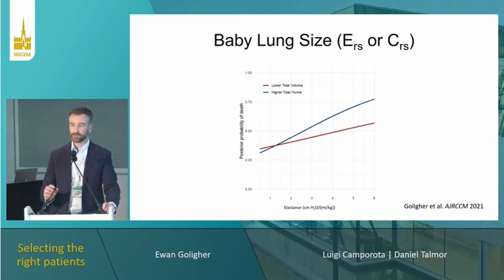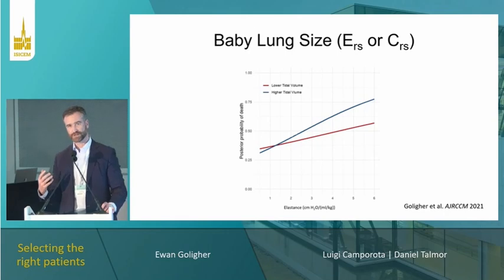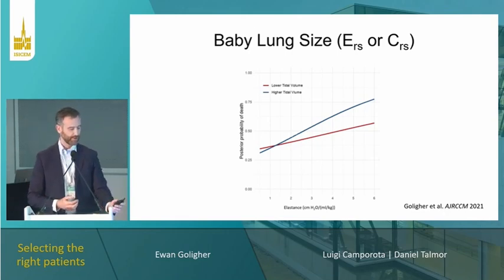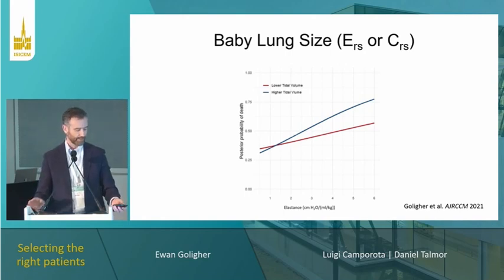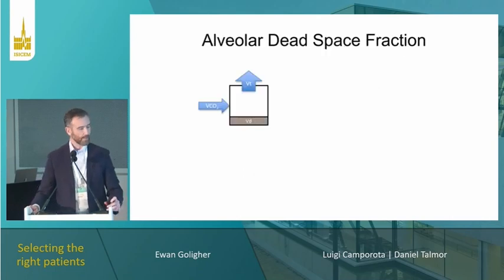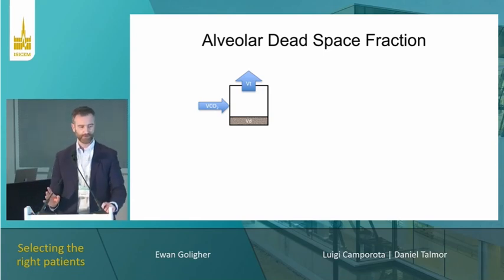So this suggests really that elastance is predicting the mortality benefit of lowering tidal volume. And this, of course, reinforces the emphasis on the driving pressure, but also reinforces the idea that we can use this simple physiological parameter as a tool for patient selection when trying to do ultra-protective ventilation and lowering the tidal volume even further. The physiological basis for dead space fraction is slightly more complicated, but still, I think, relatively basic.